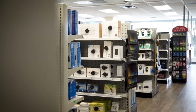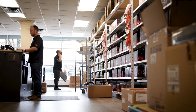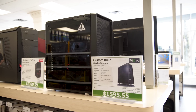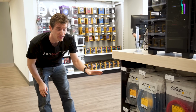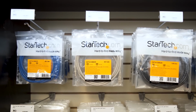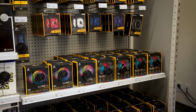Now, this is one of their smaller stores. They've actually got a gigantic one in Richmond, BC, but they've still managed to pack a pretty impressive amount of computers, technology, and system components. So let's have a look at what they got. Closest to the entrance, they've got the key essentials, Ethernet cables, and RGB fans. Sorry, before anyone gets triggered.